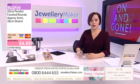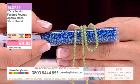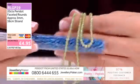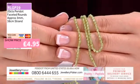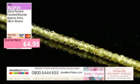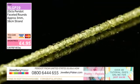A third of the stock of the seed beads have already gone. That's before we've even brought in the amazing price of the kit as well. 7 colours of incredible seed beads, that's amazing. And $4.95 for peridot as well. Make sure you've got them checked out. Again, people multi-buying, and I really can't blame you.